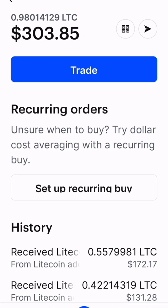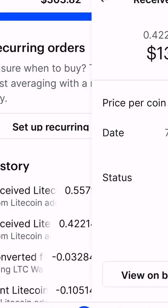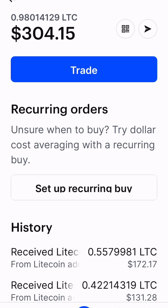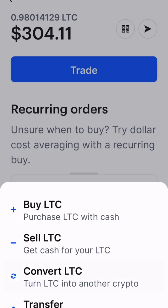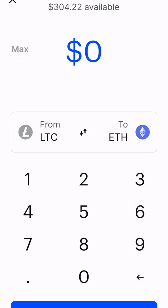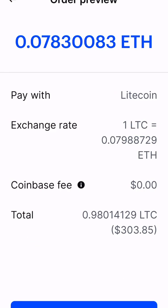So I wanted to show you guys how I convert and the purpose that I use Litecoin as opposed to other currencies. Litecoin, as you can see, I receive 0.42 and then I receive 0.55. Cost me less than $1 to send that, whereas if I would have sent with Ethereum or Bitcoin, it would have charged me way more, 20-30 bucks per transaction. So Litecoin is efficient in sending transactions, and then you just convert it. So once you're on Coinbase, you hit convert Litecoin. Since I'm trying to get Ethereum, let's go ahead and hit max. No fee for converting, and you're done.